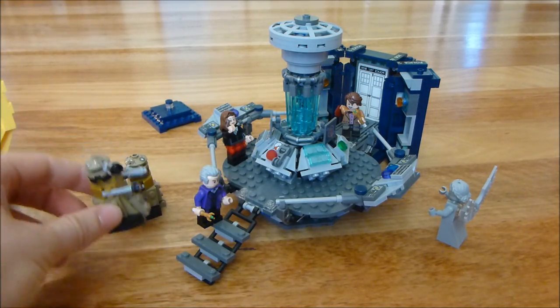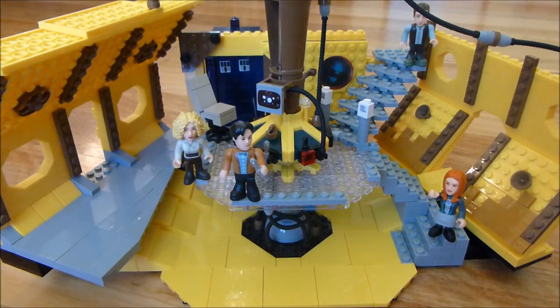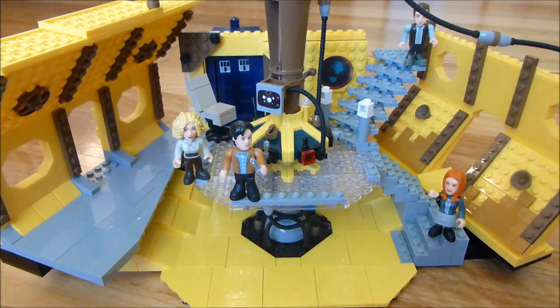So that's kind of nice. So yeah, there are some exclusive figures in this, but obviously none of these other ones have been released outside of this set, so I can't really say too much more on that. In terms of play features, these sets are pretty evenly matched, I think. In this, you don't really have a lot of built-in play features.